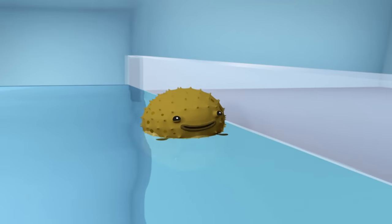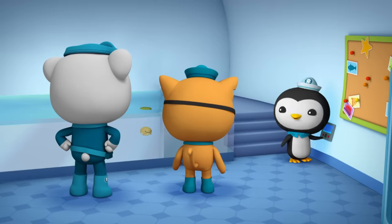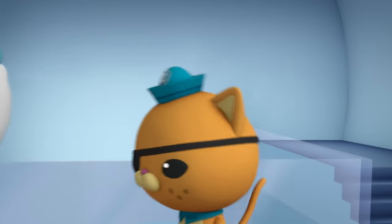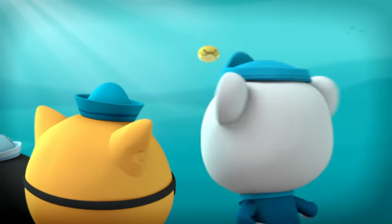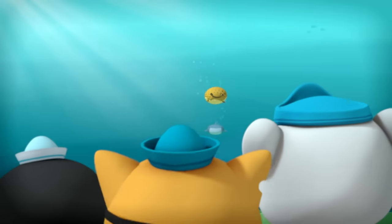Oh, my spike is starting to feel better. Thanks, Peso. Off you go then, Puffy. Bye-bye. There he goes. Good work, Peso. Another happy patient. Kwazii, what's that big grey thing swimming towards Puffy?